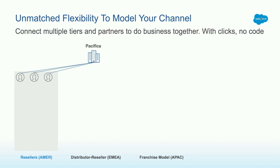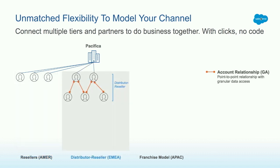There's not much sharing between accounts here. But if you go forward, let's introduce, say, a different type of partner, like a distributor.